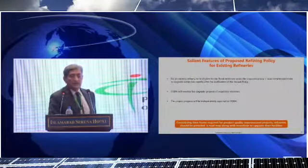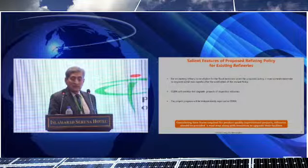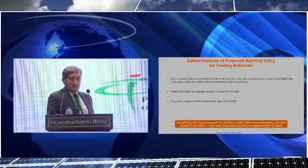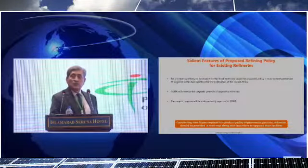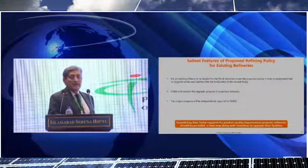For an existing refinery to be eligible for the fiscal incentives which we hope to get under the proposed policy, it must undertake to upgrade within 2 months after notification of the revised policy. OGRA will monitor the upgrade projects of respective refineries, and the project progress will be independently reported to OGRA. So it provides a lot of not only commitment from the refineries, but also it would ensure that the money is properly used, and whatever the protection incentive may take the form of, will be properly utilized only for upgradation of the refineries.